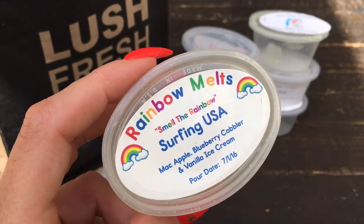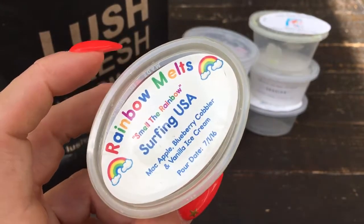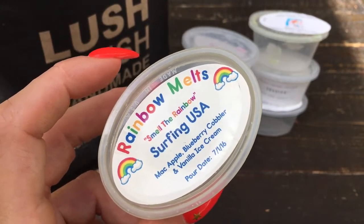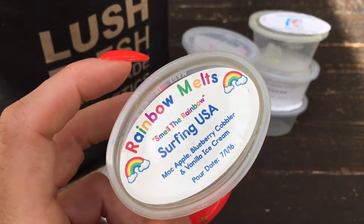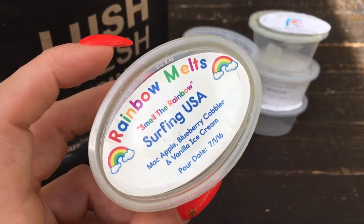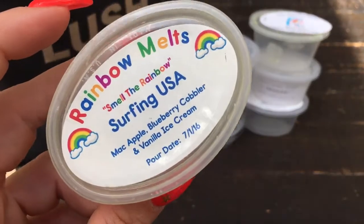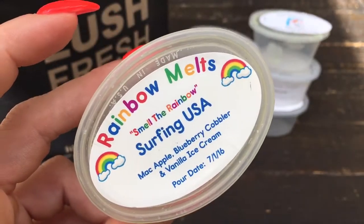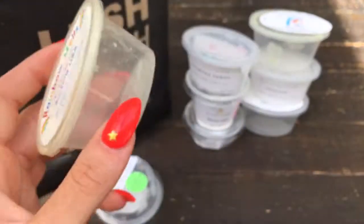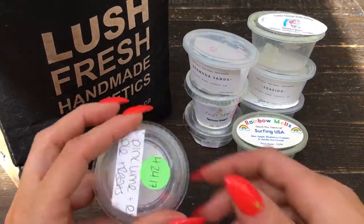I'm definitely keeping my eye on the Rainbow Melts group. I would love to make a purchase from her soon. I really want to get some Christmas scents. I have so much fall. I truly don't need any more fall fragrances, but what I am really low on is Christmas scents. So that's really all I'm looking for right now. I want to see if she pours anything Christmas, and then I think I'll be all over it because I was very impressed with the performance on that.